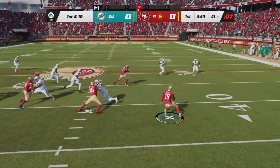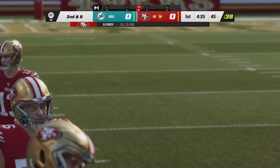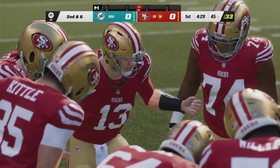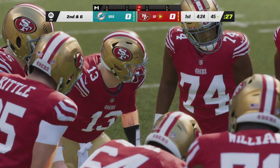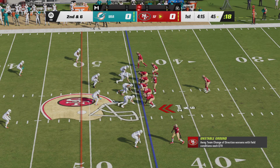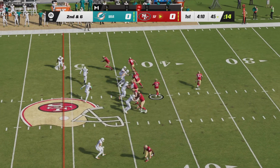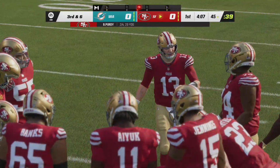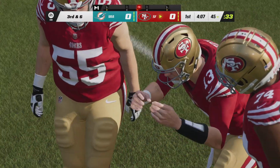Now here's a little touch pass as they tap it quickly to their receiver. And he'll be taken down at about the 45. 6 yards left on 2nd down. Purdy will set up to throw it here. And that falls to the ground, incomplete. A nice job of bodying him up defensively, and now it brings up 3rd down.